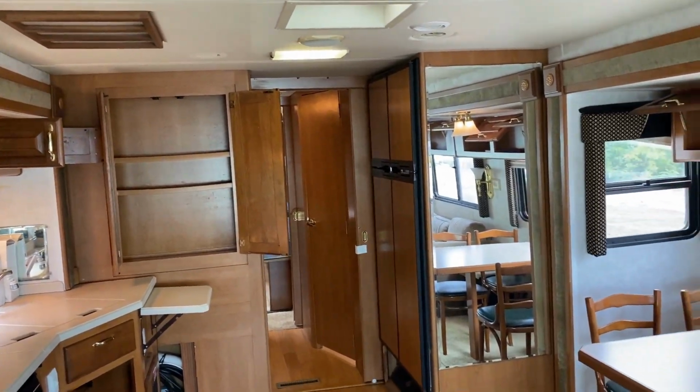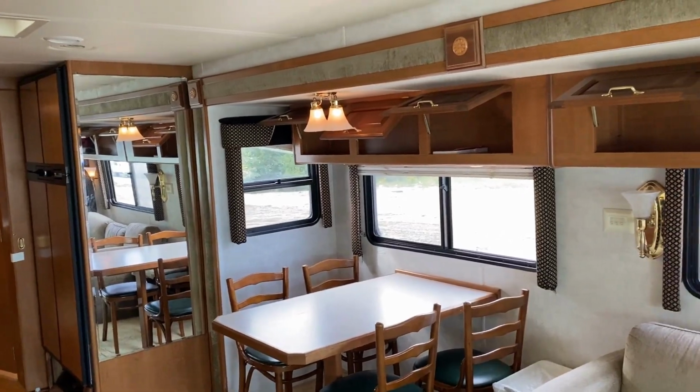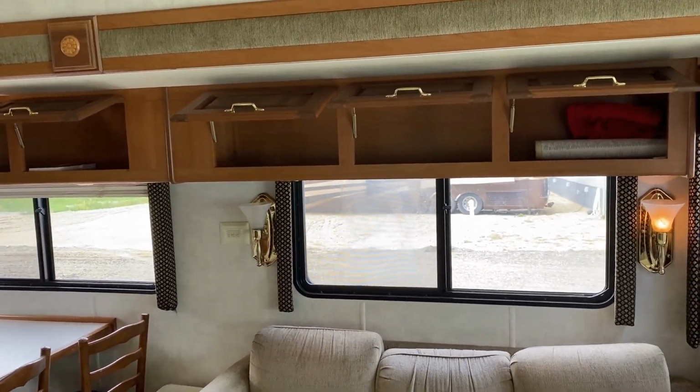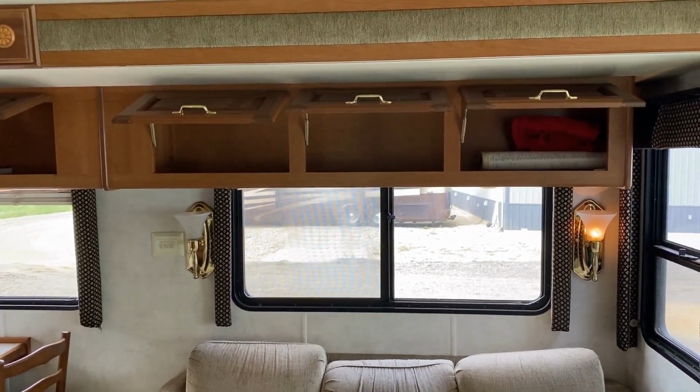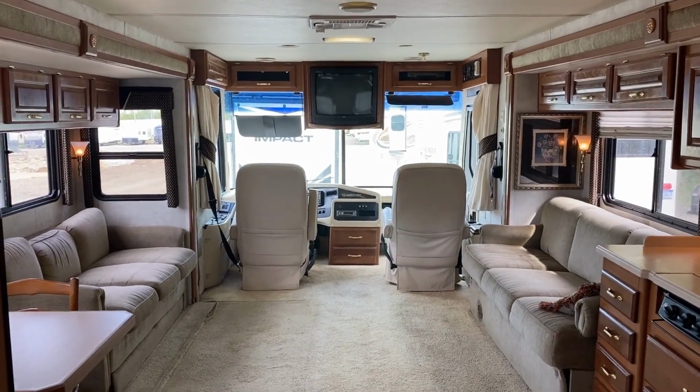And another classic feature that a lot of today's coaches have since left behind, which I got mixed emotions about. A lot of today's coaches just no longer have that full overhead super slide storage there. Now, something to point out here, some positive. Like, there's a couple little spots.